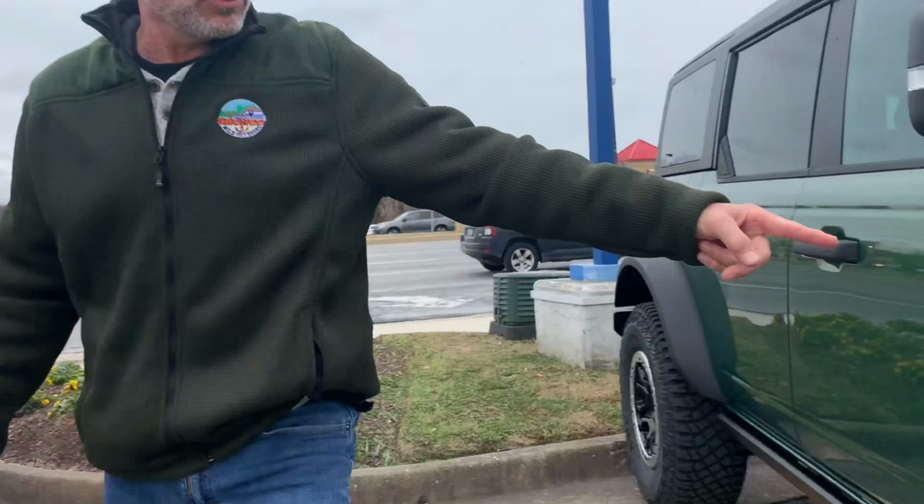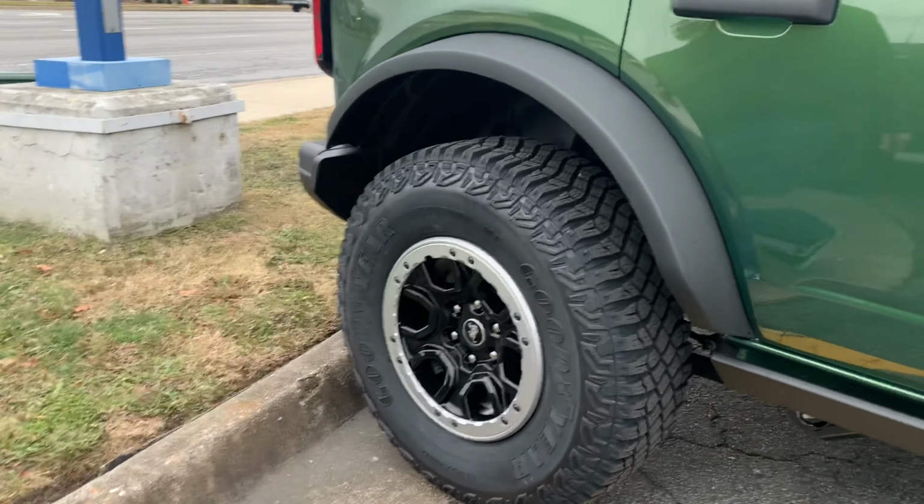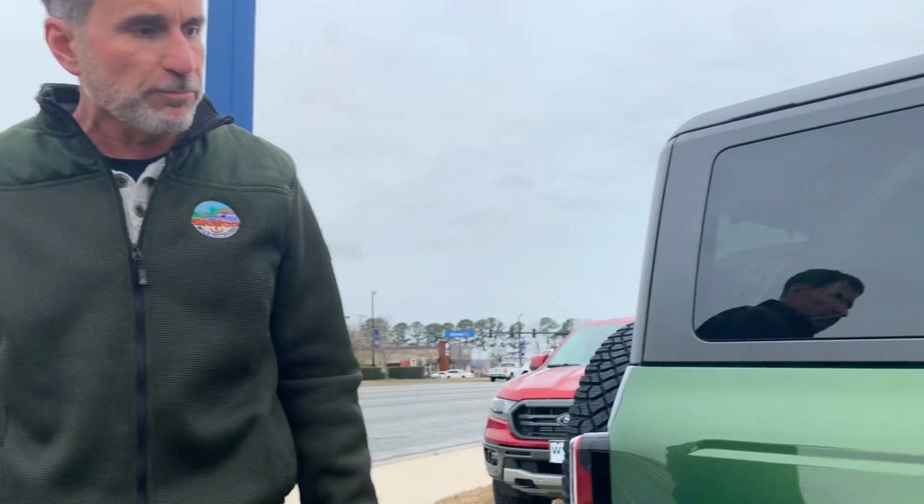The Badlands logo is looking really sharp against that green, and so is your reflection. This is awesome. The MIC top is looking good. I am very, very impressed. You see, still have the rock rails. So we're good to go there.